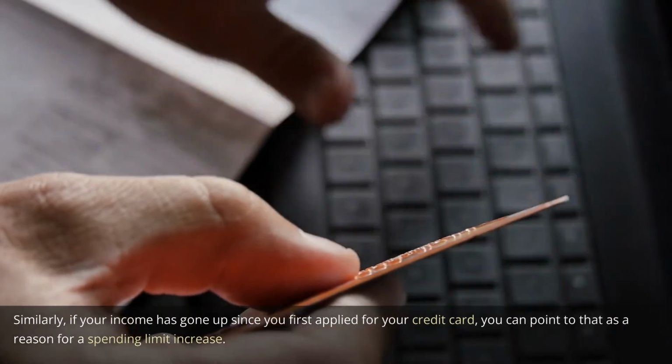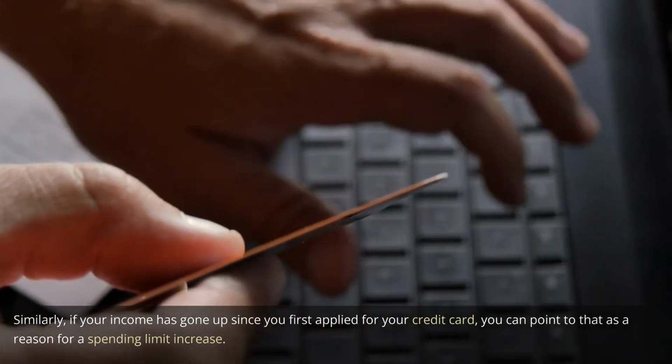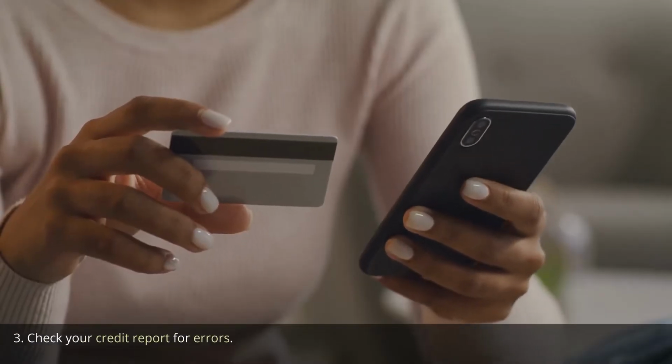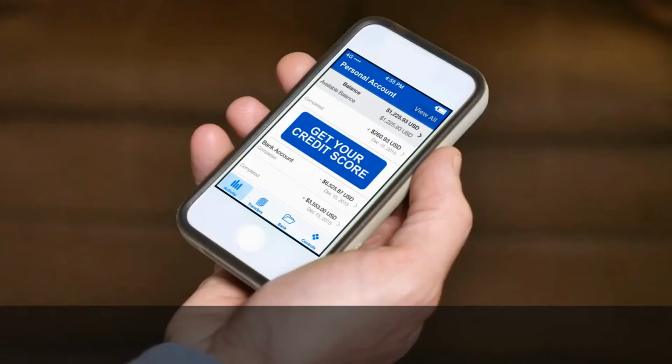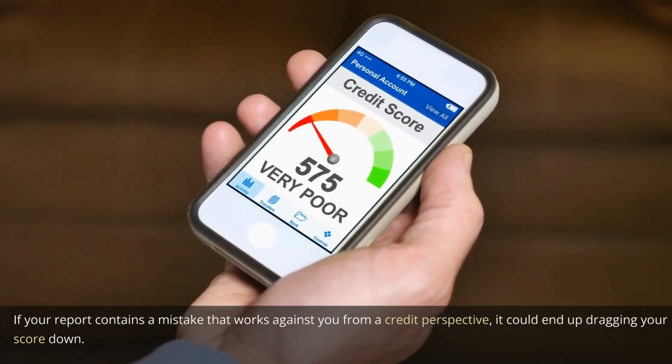Similarly, if your income has gone up since you first applied for your credit card, you can point to that as a reason for a spending limit increase. 3. Check your credit report for errors. Credit report errors are pretty common. If your report contains a mistake that works against you from a credit perspective, it could end up dragging your score down.